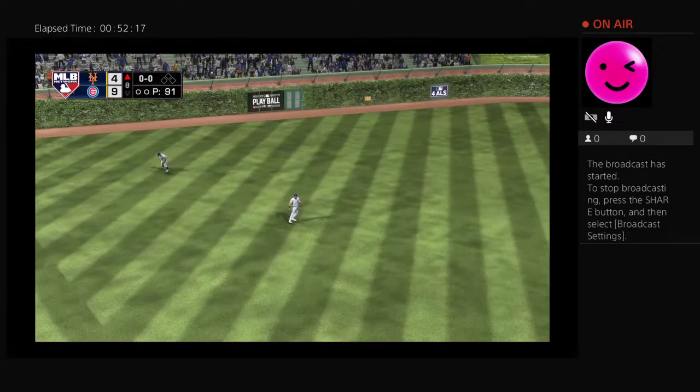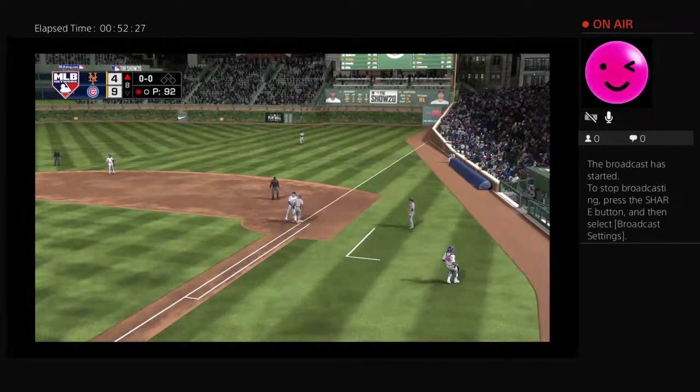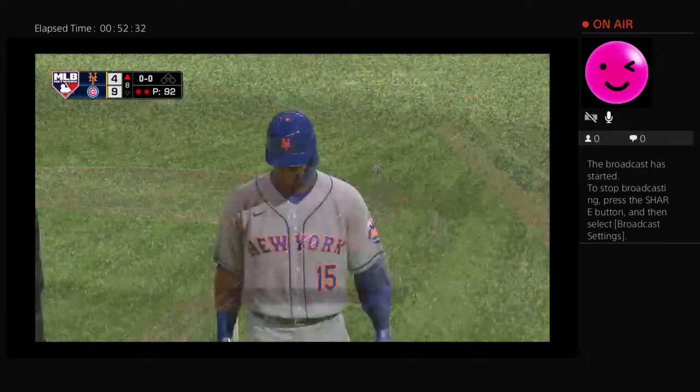Striding in, Amed Rosario. He looked to bounce back after striking out his last time up. Hit on the ground out to short. On to first, and he's breezing through the eighth here with two quick outs. That'll bring in Guillermo Heredia now. And they're down to their final four outs here, Dan.